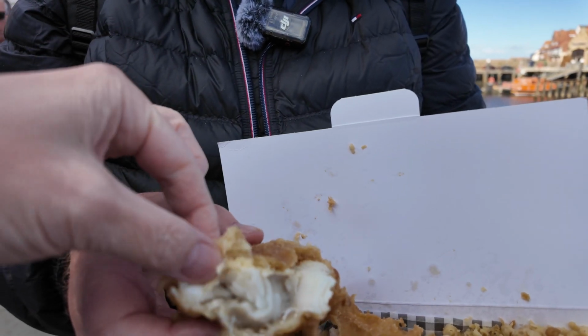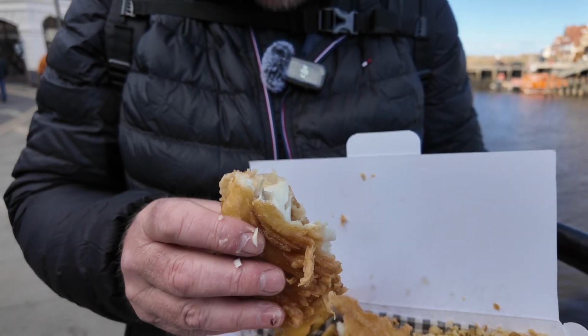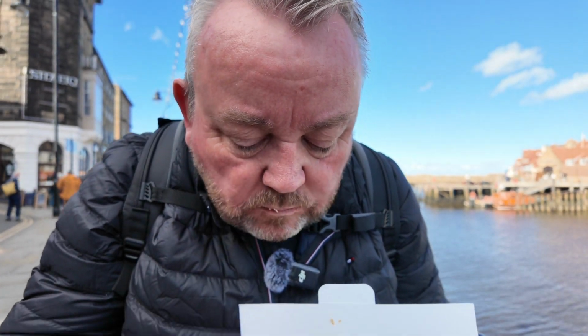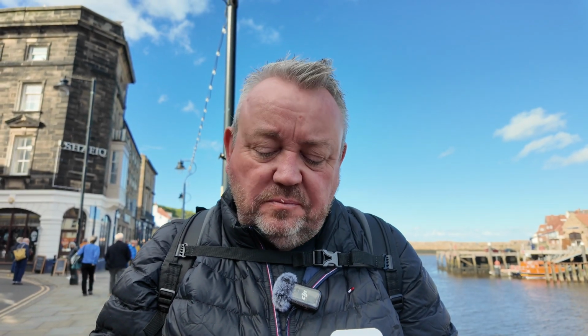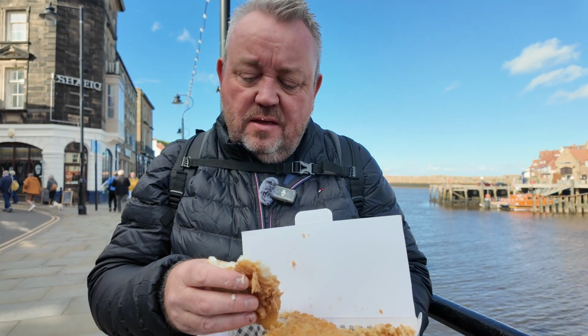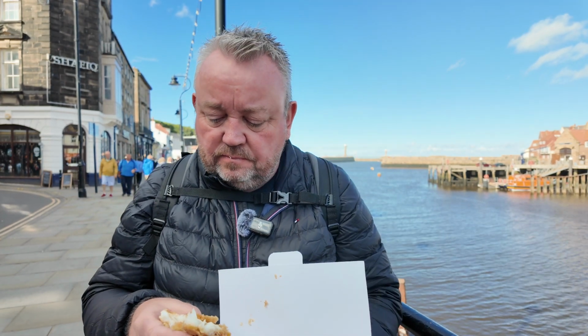Especially right there. Look, the batter is raw. Look at that. It's just coming apart. Well, let's try it. Let's try the taste test. The batter is absolutely raw. How's the taste? Raw. Yeah. Now that's the worst batter we've had all week. It just melted in my hands. It's raw. Yeah, it's totally undercooked. Very raw. Chips are older.